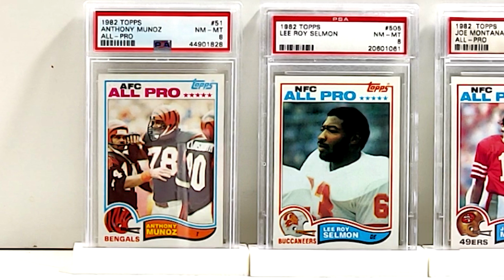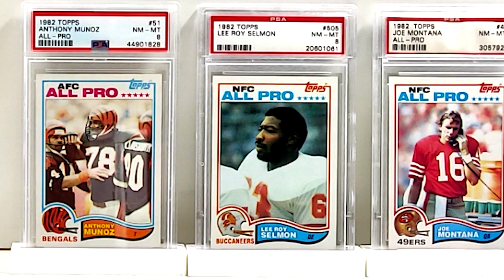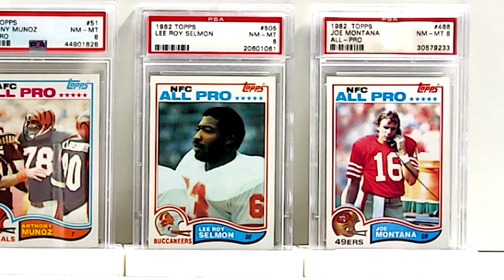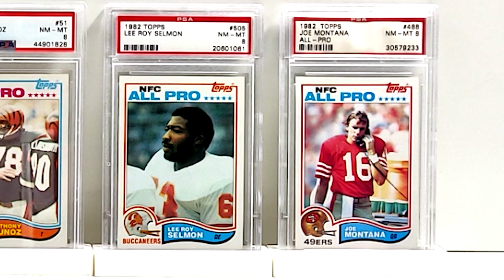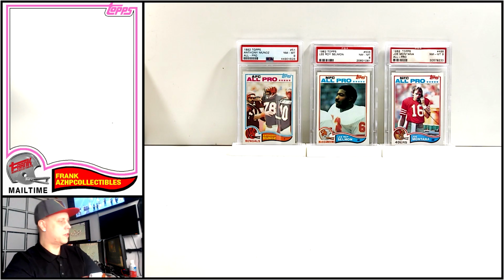And then one of the QB GOATs, one of the top 5 of all time, I would say, and maybe at one point he was number 1. Joe Montana, Joe Cool, PSA 8. 4 rings from 4 Super Bowls. All right, let's go ahead and get started.